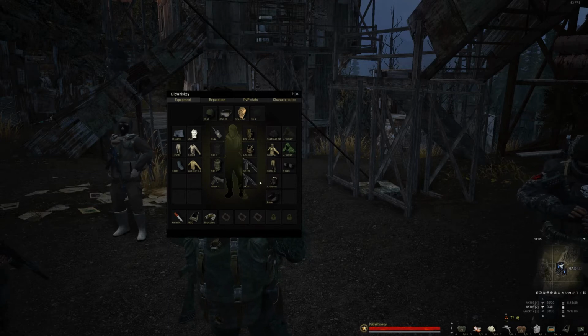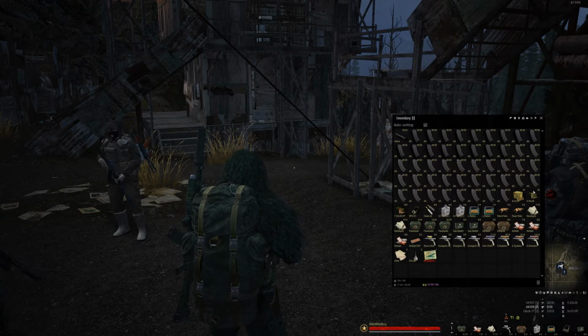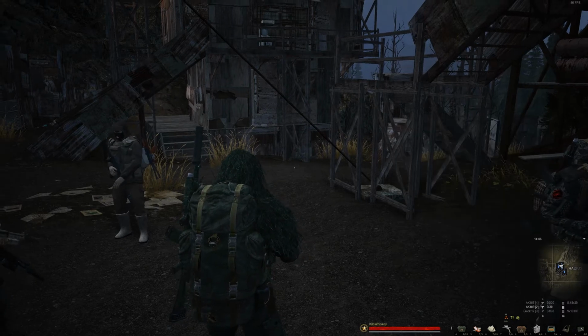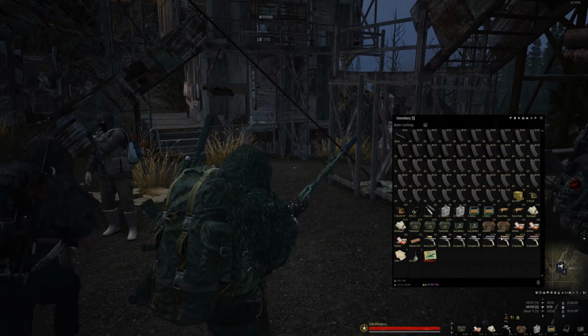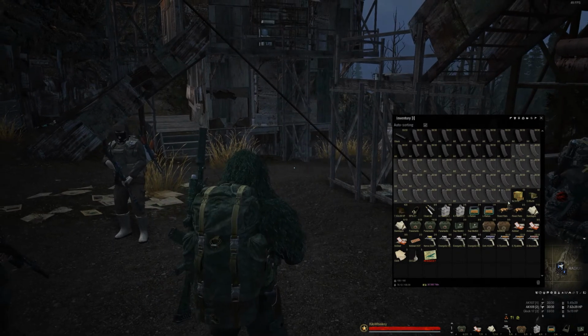I think, as I've talked about before, the game has fractional reloading. You have to manually load each one of your magazines. There's no speed loaders or stripper clips, as much as I wish there would be.